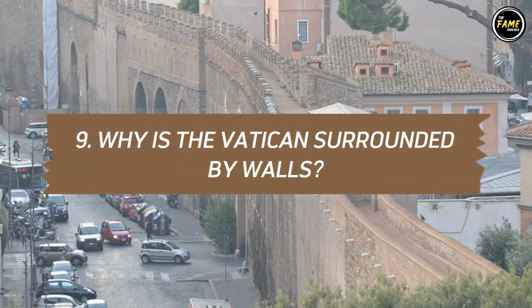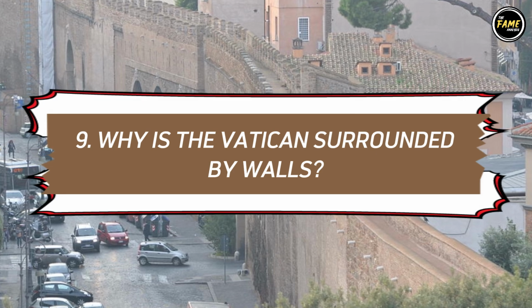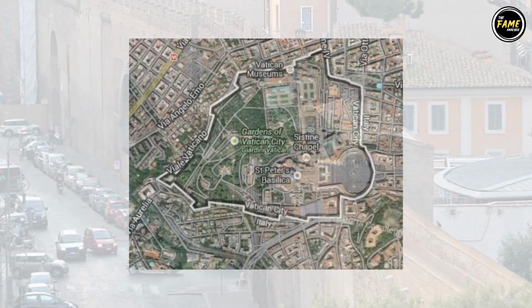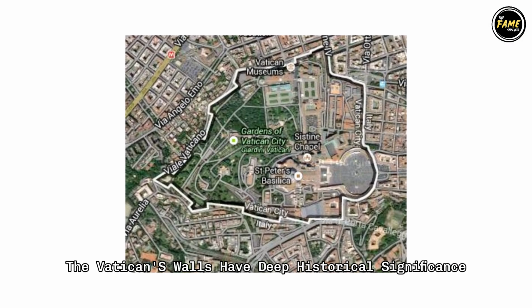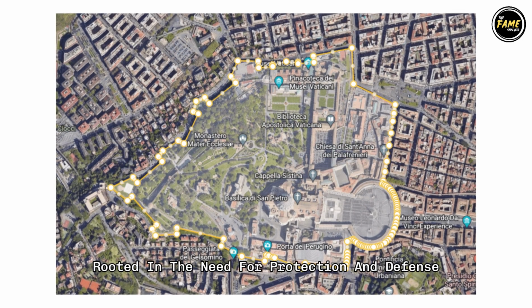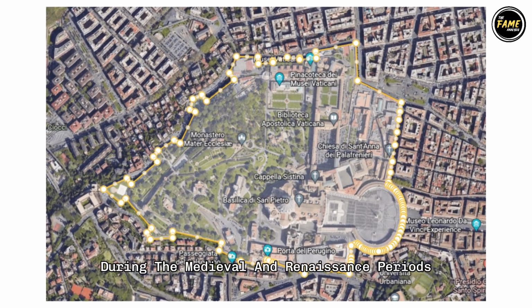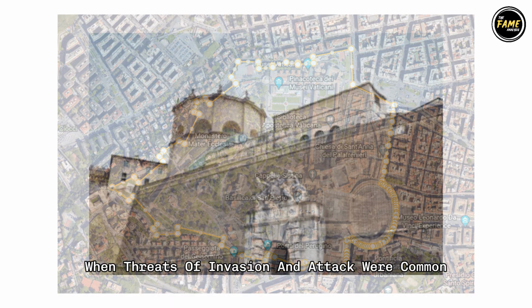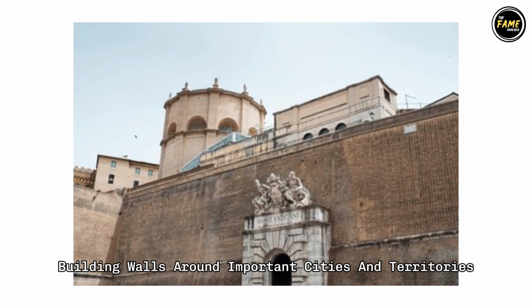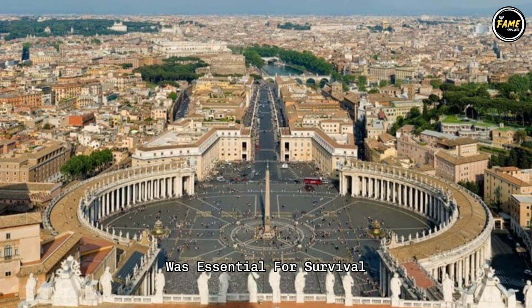Number 9. Why is the Vatican surrounded by walls? The Vatican's walls have deep historical significance, rooted in the need for protection and defense. During the medieval and Renaissance periods, when threats of invasion and attack were common, building walls around important cities and territories was essential for survival.